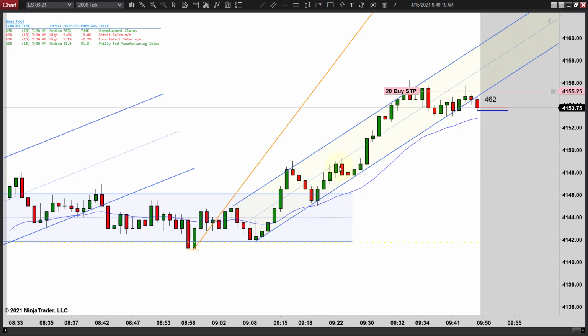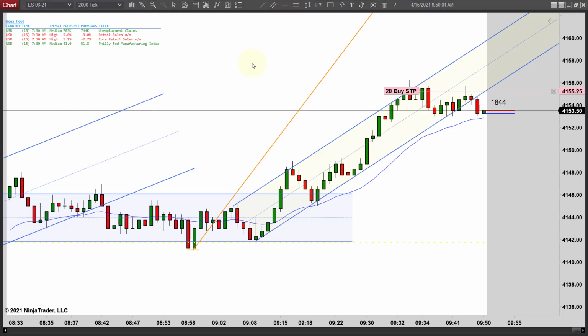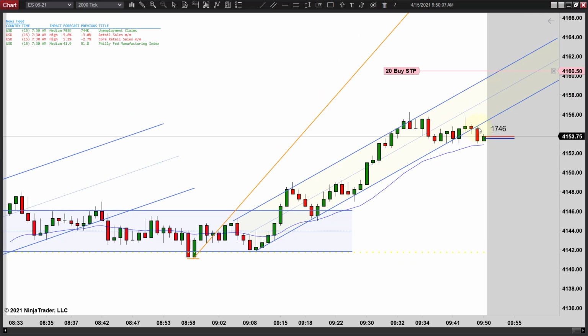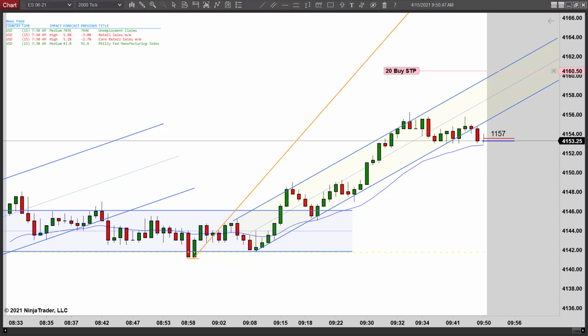But I'm going to pause it and we'll pick it back up when something's going on here. Okay, this didn't set up like we thought. It pulled back. I'm going to wait. I wouldn't want to go long above either one of those bars. So we need to let this play out some more. I'm going to continue to let it play out and we'll come back and revisit if we get a setup here. So as of now, no setup.